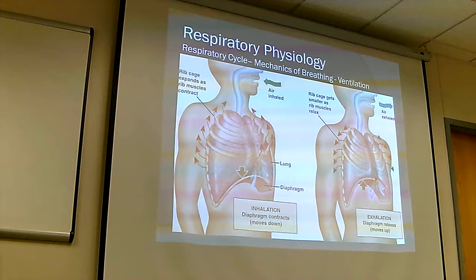And then exhalation, the diaphragm relaxes and comes back up, and the rib cage settles back down and in, and you passively exhale. Questions about that? Which intercostal muscles are inspiratory? External. And internal intercostals are forced exhalation.